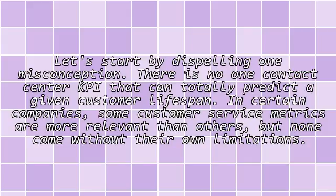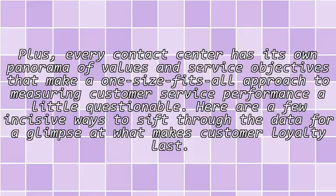Let's start by dispelling one misconception. There is no one contact center KPI that can totally predict a given customer lifespan. In certain companies, some customer service metrics are more relevant than others, but none come without their own limitations. Plus, every contact center has its own panorama of values and service objectives that make a one-size-fits-all approach to measuring customer service performance a little questionable. Here are a few incisive ways to sift through the data for a glimpse at what makes customer loyalty last.